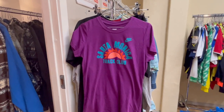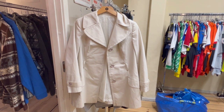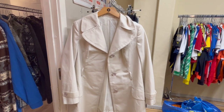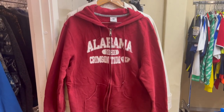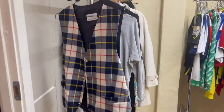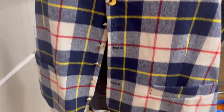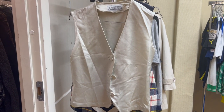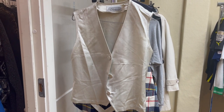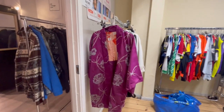I loved this Santa Monica Track Club Nike top. It was in really good nick, but didn't fit me, as this jacket also didn't fit me, but I really liked that as well. This is an example of the kind of the college style hoodies and sweatshirts they have, and waistcoats. My God, they had some great ones. There's this tartan one here, which was real wool, I think, which is really lovely. And then this one, which is more like a wedding one, but I liked it. It was really silky and soft and looked really nice and kind of vintage.